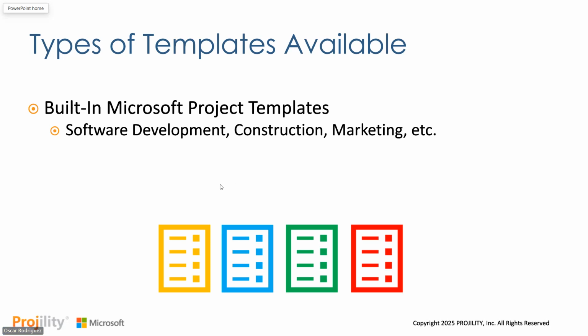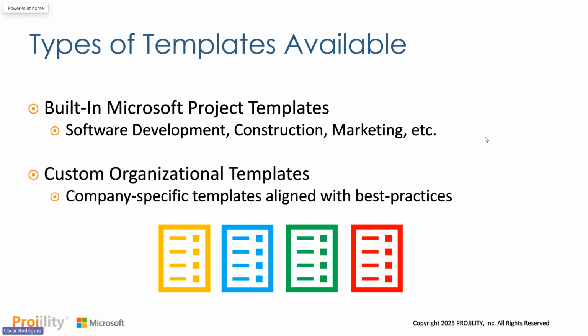And then another interesting one is custom organizational templates. You can actually create company-specific templates that are aligned with company best practices. And going back to our first point, one of the benefits is that it'll maintain consistency across your projects, right? If your organization has a specific way of managing these projects, you can highlight that in the custom organizational templates, and then have all the rest of the projects follow suit.